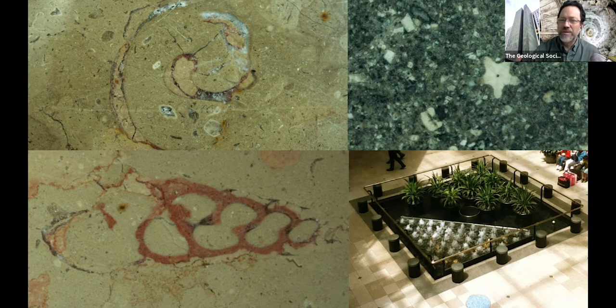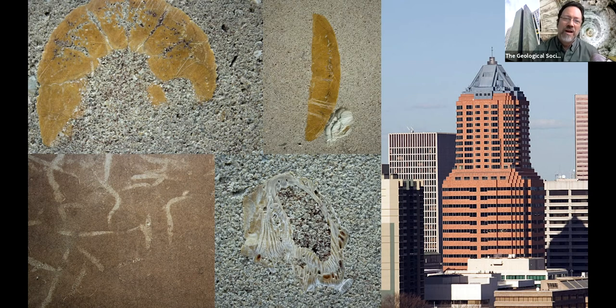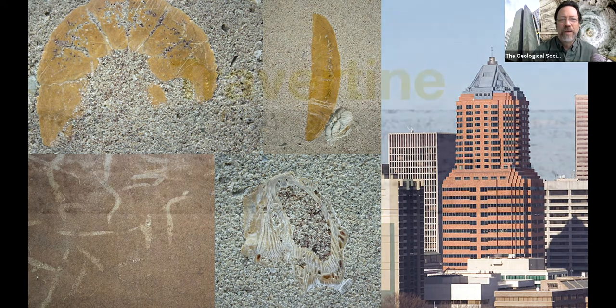So those crinoids are the stems of those sea lilies that are found, in this case, in a dark black Jurassic age limestone. Go to the Coin building and look at the sides. We see animal tracks in the limestone there. We see barnacles. We see even sea urchins right there, on Street View, in the limestones at the Coin Center.